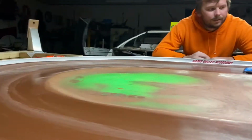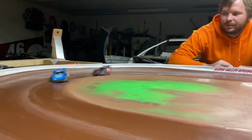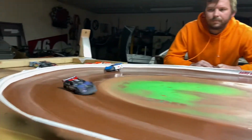The 38 cuts across the 9M. The 9M cuts across the infield. Perfectly legal in this racing. These cars are steered magnetically, so they are allowed to cut across the infield or ride the wall. There's really no rules. Anytime there's a bad crash where they're pointing the wrong direction, we normally throw a yellow flag and reline them up.